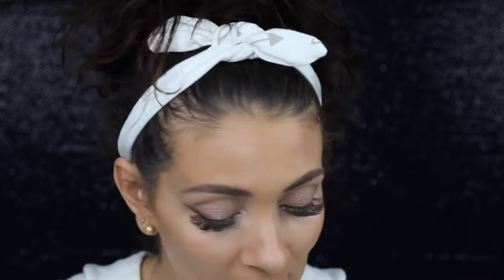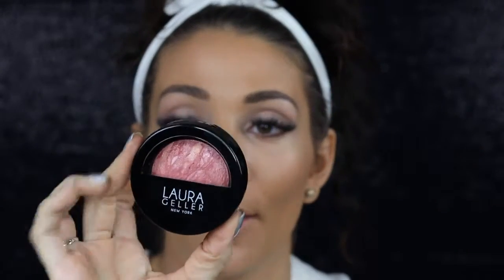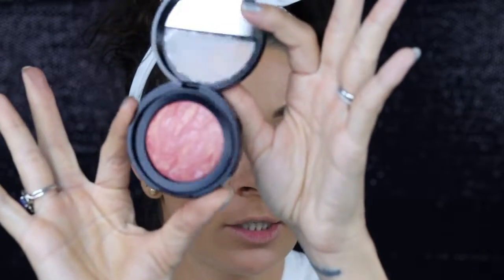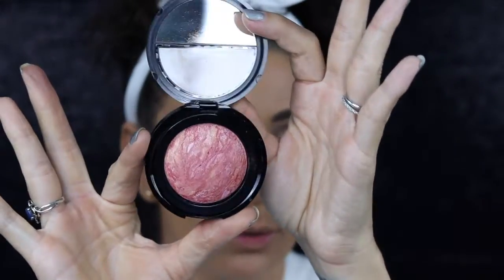So we have 2 more products in the box. The next up I'm super excited about is the Laura Geller Baked Blush. This is in the shade Tropic Hues. This blush retails for $28. These blushes, you guys, are so awesome. So I'm super excited. This is what she looks like. Just so stunning, and I will give you a little swatcheroo.